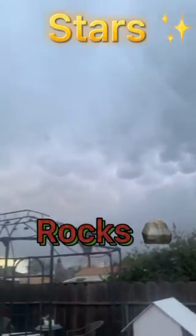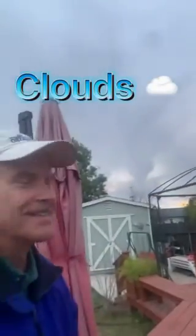From rocks to stars to clouds. What's going on here? Well, if you look behind me, you'll see what they call mammalia or mammatus clouds. They're very pouch-like clouds.